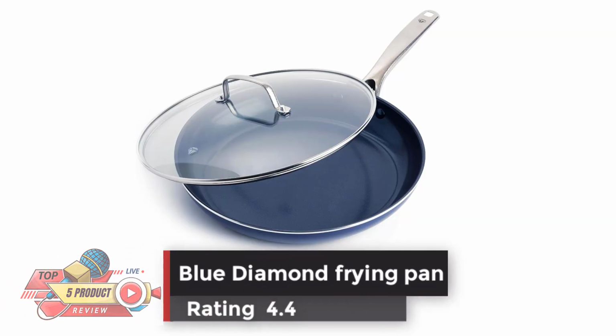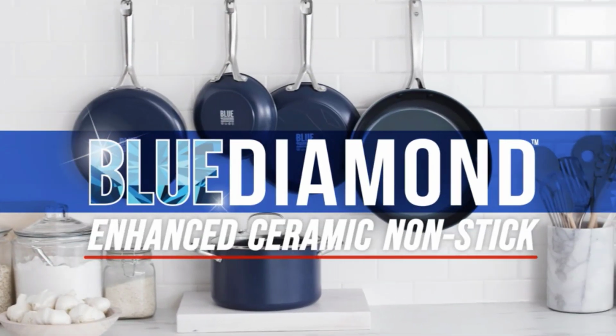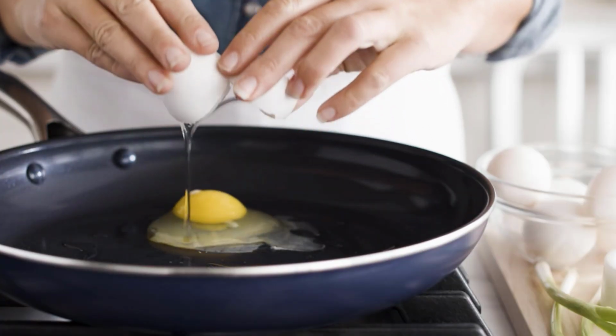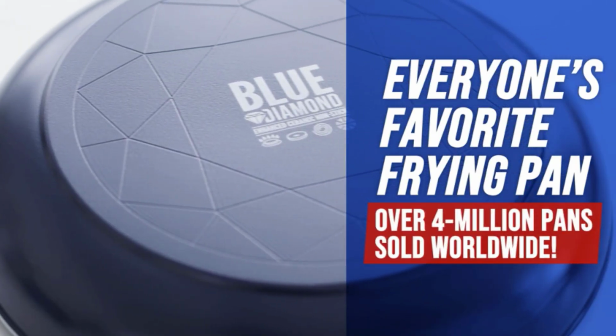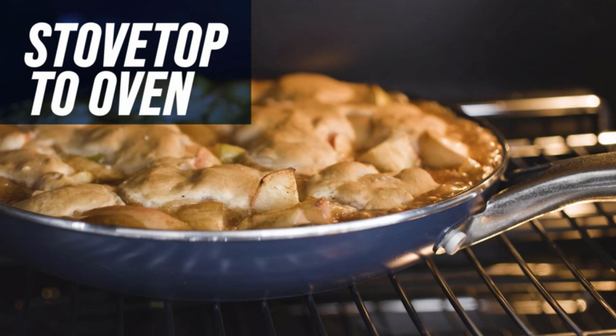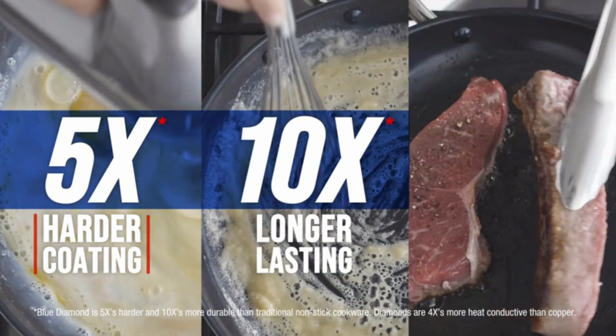Number 4. Blue Diamond Frying Pan. Rating 4.5. Our diamond-infused coating delivers 5x more strength and lasts 10x longer than conventional coatings, metal utensil safe. Our pans heat up super quickly and evenly to save you time and energy. Say goodbye to cold or hot spots with the incredible heat transfer of Blue Diamond.